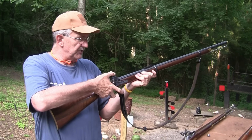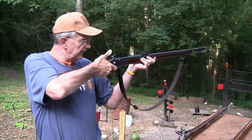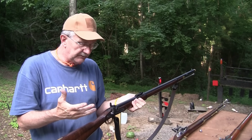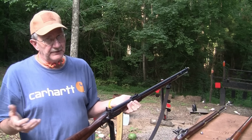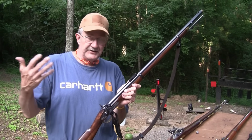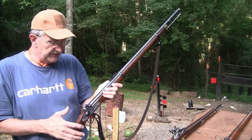So you load the rifle, put the cap on, and you fire. And then you put another cap on. You didn't have the flint to deal with. However, as long as you had caps, you're okay. With the flintlock, you think, wow, how archaic. But if you had a piece of flint, you were in business. As long as you had powder, flint, and lead, you were in business.